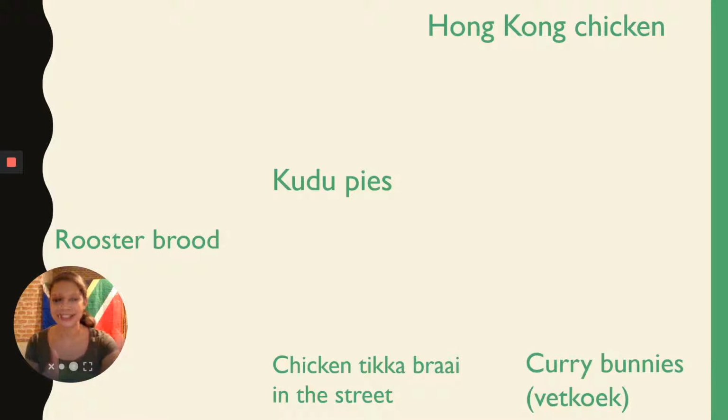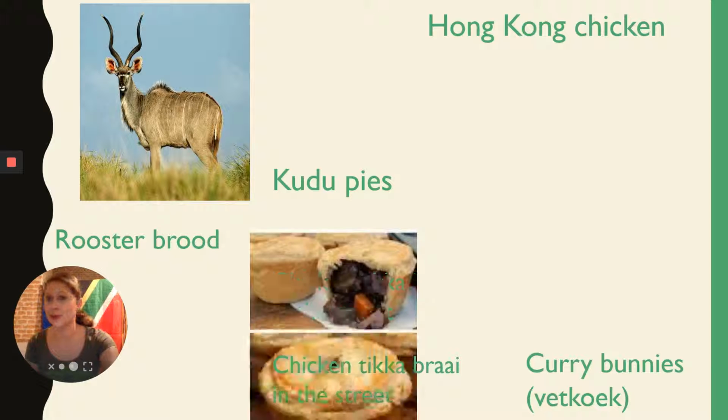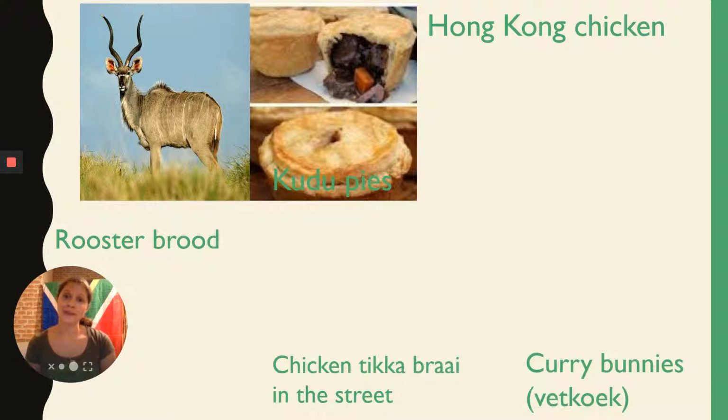So, wow. And also, we have pies. We have kudu pies, and that's the animal, the kudu. And we have warthog, venison, lamb, mint, chicken, roast chicken. We have sausage rolls. We have all kinds of pies. Probably the British influence has resulted in all of these savory pies.